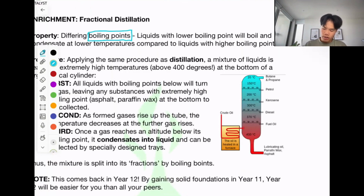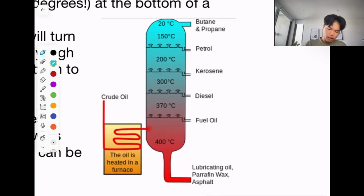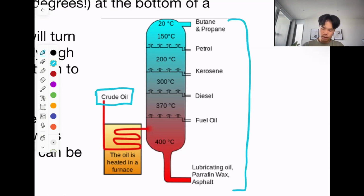So what I want you to imagine is crude oil, first of all. This is what you get from the bottom of the ocean when you drill up oil, and you have a mix of all of these substances here. Lubricating oil, paraffin wax, asphalt, fuel oil, diesel, kerosene, petrol, butane, and propane. You have all of those different substances in crude oil, but you want to separate them so that you can use them each for their own purpose.